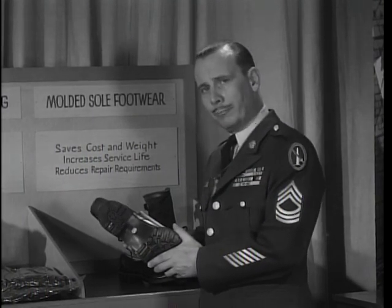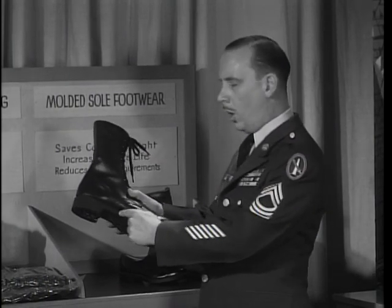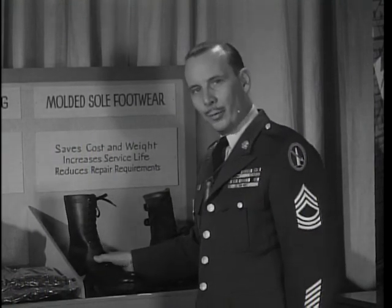This molded sole footwear, for example. The sole is molded on during manufacture and will last for the life of the shoe. No more repair bills.